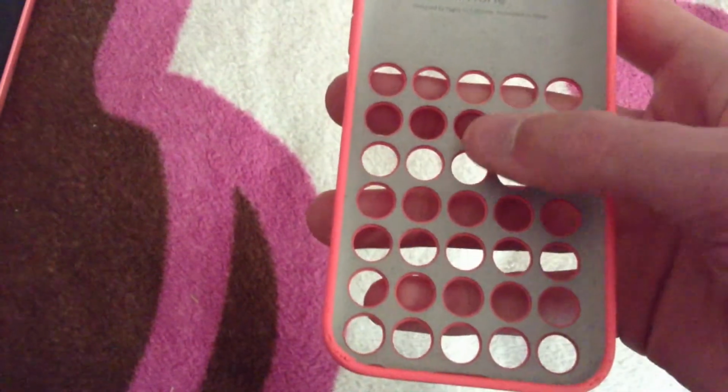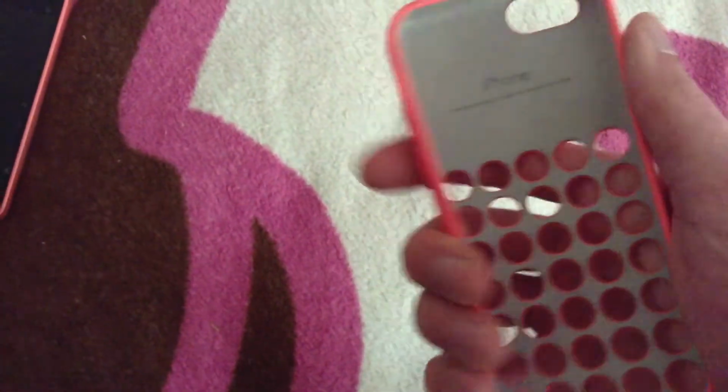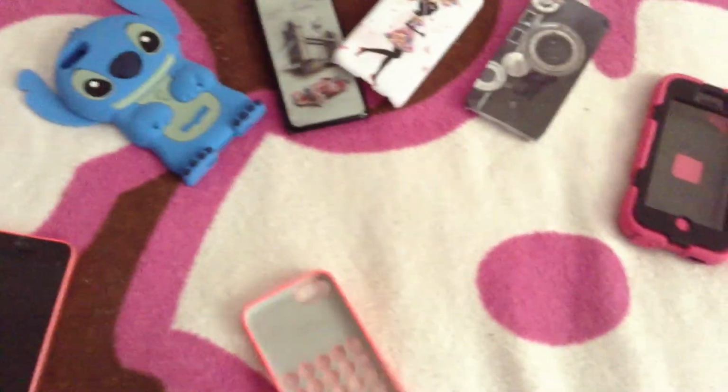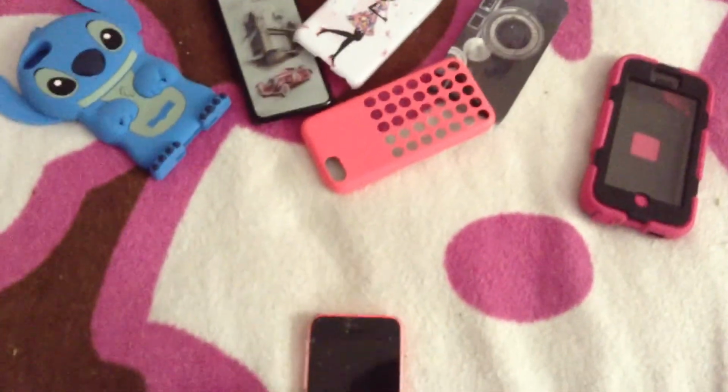Then the last case I have is the Apple case for the 5C. I believe it's 35 holes in it, and it's just silicone and then kind of soft on the inside. So that's my case collection. And this is my phone.